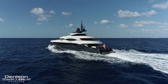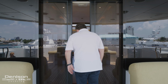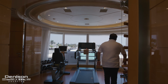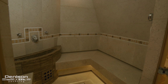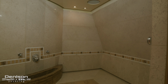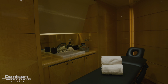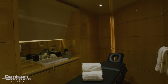Directly forward of the Sundeck is an enclosed spa and gym area that's an essential part of this superyacht's over-the-top lineup of amenities. On the starboard side is a vanity, head, and shower that are connected to this yacht's steam room, which is finished with elegant stonework. Directly across the companionway from here to port is a blissful massage room where you can spoil yourself and unwind.